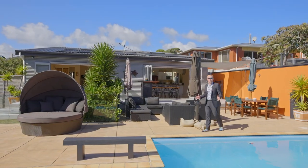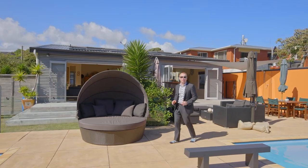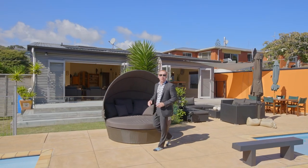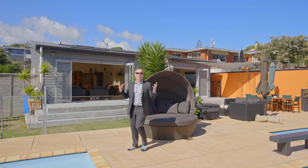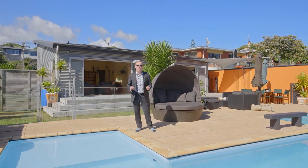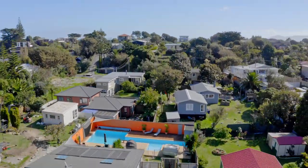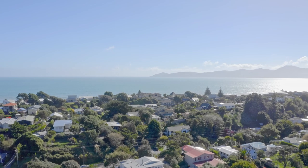Be it a permanent or weekender, every day's a holiday at this stunning 4-bedroom, 2-bathroom, 2-living area, sunny oasis that's private, yet right in the heart of Raumati South. Welcome to 37 Glen Road on the beautiful Kapiti Coast.